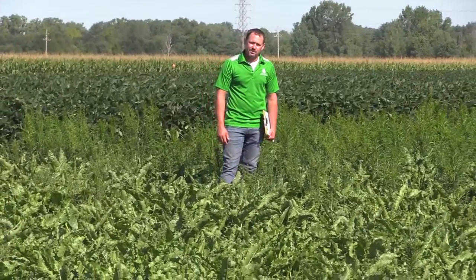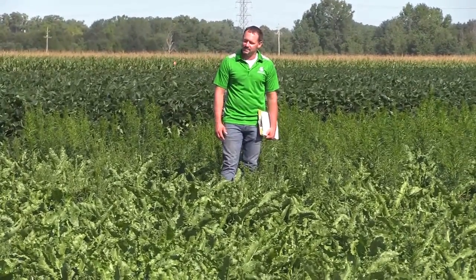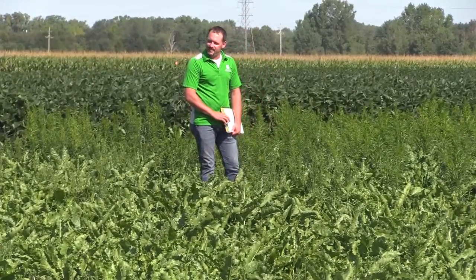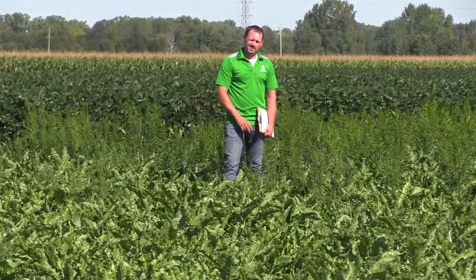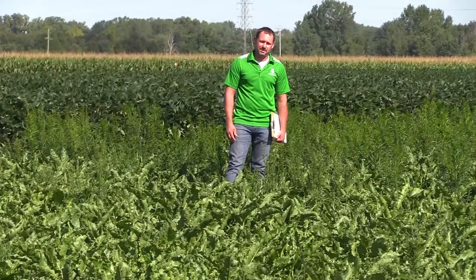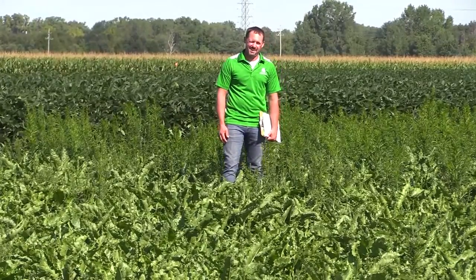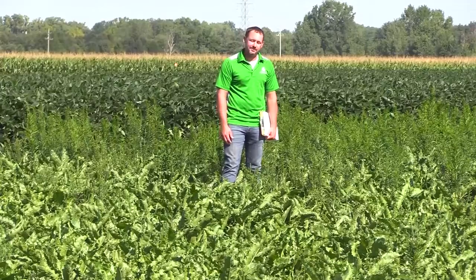The last strip that I'll be showing today, this is the delayed burn down. This rye was terminated 1 week after planting. It was Feekes stage 10, approximately 45 inches tall. And you can see here that the beets, they look similar in size now, but early season, the competition from the rye suppressed the beet growth a little bit, and we did see some negative impacts from that last year when it came time for sugar beet yield.